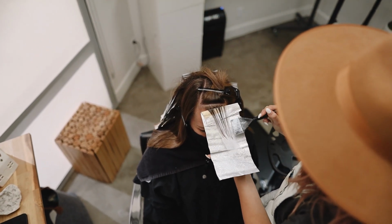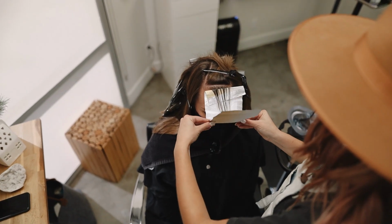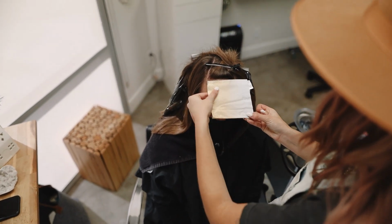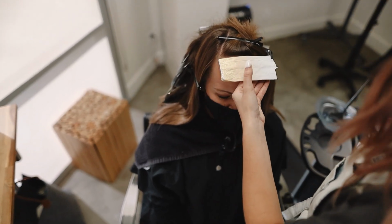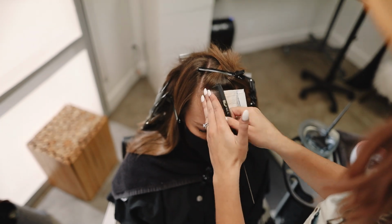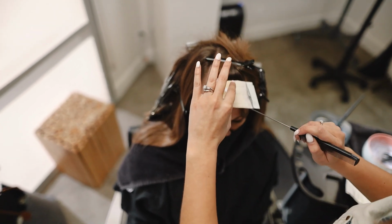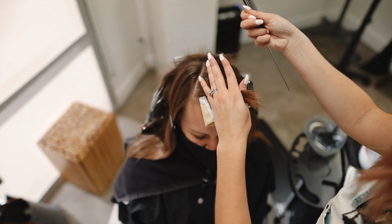Most clients probably don't want that. They still want it to just be more of the ends tipped out, so we're going to blend that up in there. I'm going to fold this foil in half and cap it off here. One thing I like to do for my clients while they are sitting here with all of these foils in is remove the bangs off their forehead so it's not sticking in their eyes. Just something to make it a little bit easier for them.